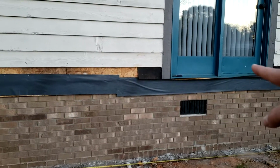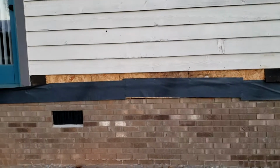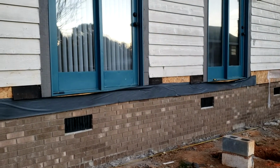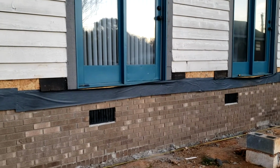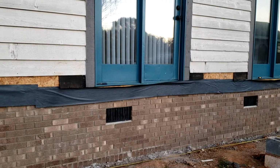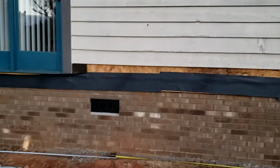I still got to cut it and go around the doors and stuff like that, up under the door frames, and a little spot there I got to deal with. But this thing did not have any flashing on it. What they did is they attached the ledger board directly to the siding. That's a big no-no. Code does not allow that. I'm guessing they probably built the porch without a permit, so there were no inspections.